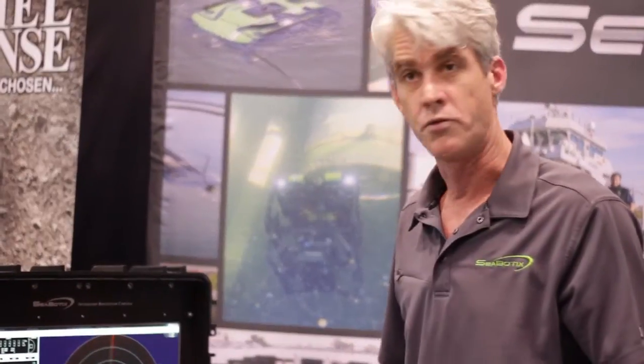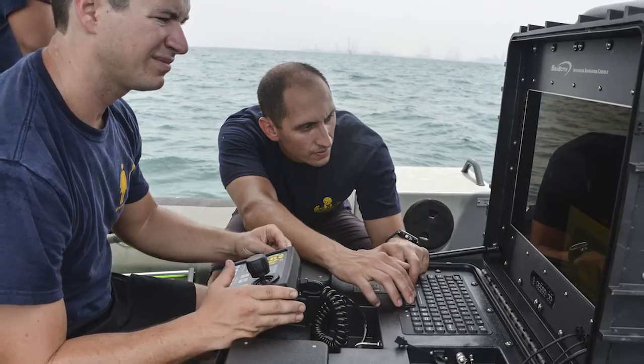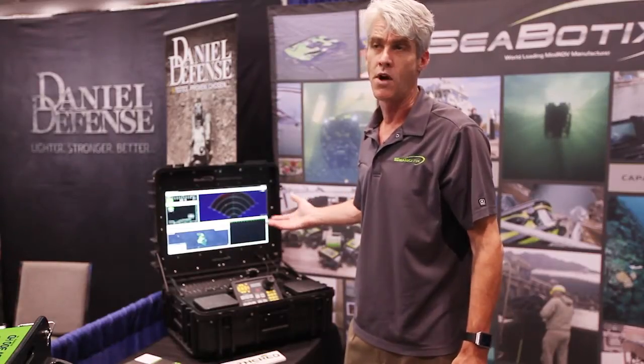It's also splash proof, which is really useful because often these are operated in small RIBs. Also, another nice feature is it's basically a PC, so they can use other sensors on here, which reduces the footprint on the boat because they're able to run their sensors like side scan sonar or upload data from their AUVs as well into our tracking system.